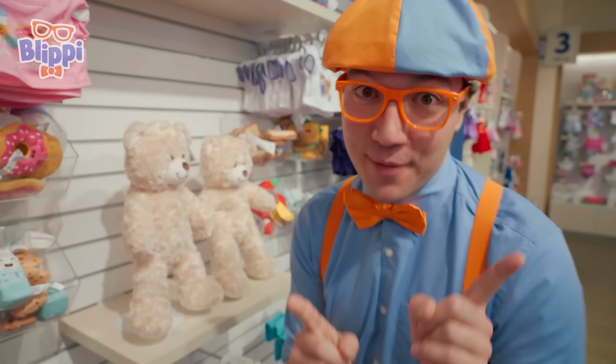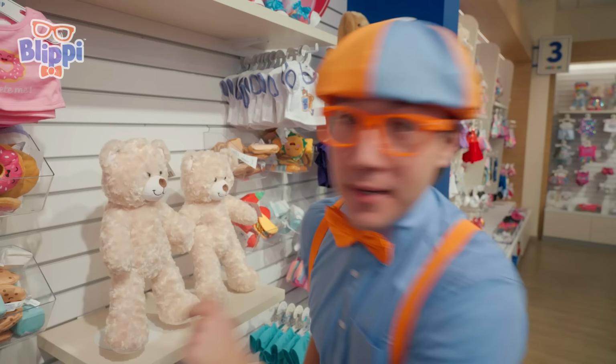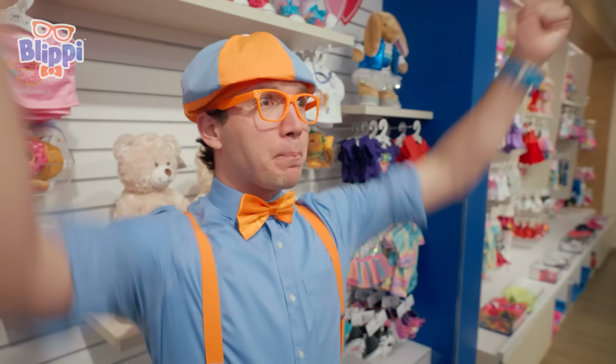Whoa, check it out, we did it! We finished the bears. Well, we almost finished the bears. Yeah, now we get to pick out their cool outfits. Yeah, it's time to have fun with style. And to get in the mood to be the best Blippi stylist ever, let's do our style walk.